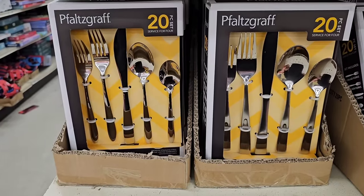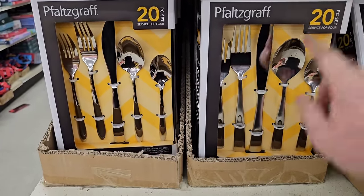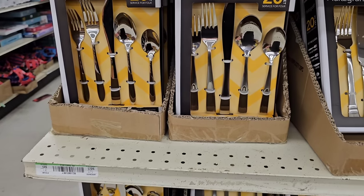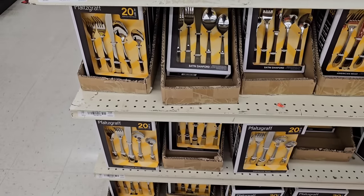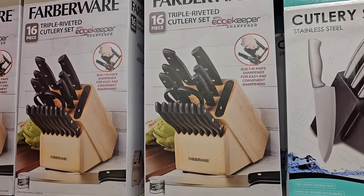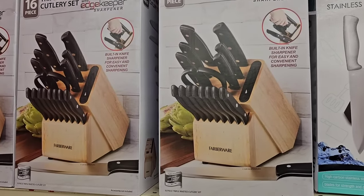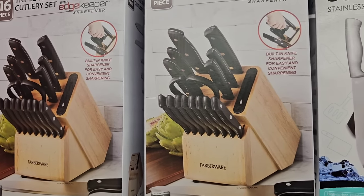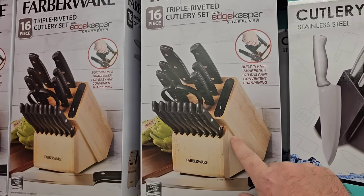Check this out. You looking for some new silverware? 20 pieces here. $19.99. 20 pieces. I feel like that's an okay deal. And they got a lot of them. They have a really nice Farberware 16-piece knife set here with the scissors. Meat cutting scissors there. $29.99 for that.